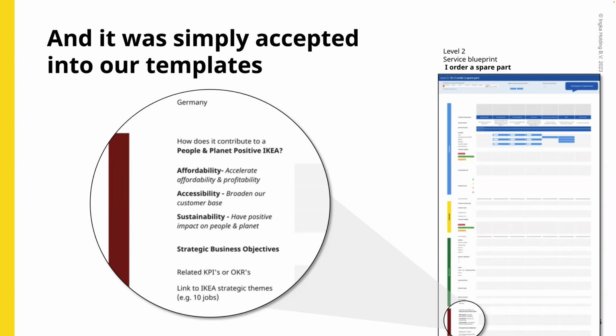We have a people and planet positive IKEA strategy, so we added also the social impact in there. And I'm just really happy that's in the template, because if it's in there as a default, like I said, it's harder to take it out than to have to put it in every time. So I hope this will really inspire other teams to also think about this lane and what they should put in it.